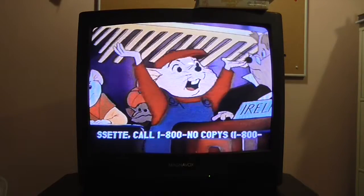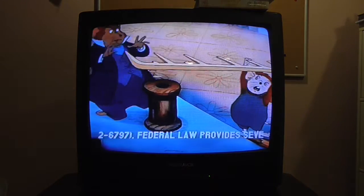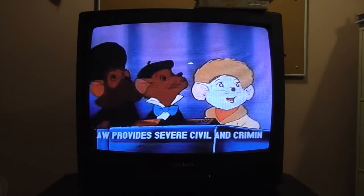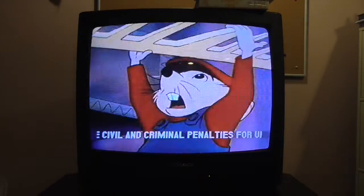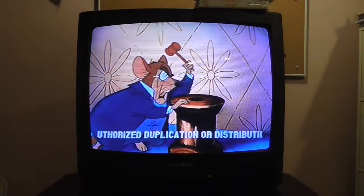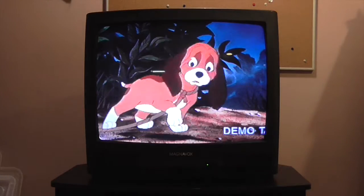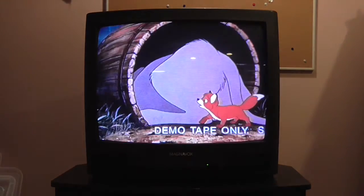These were only meant for play on video store TVs, electronic stores, wherever they sold videos back in the 80s and 90s. They weren't meant to go to consumers or anything, but I suppose these slipped through the cracks because after the 90s ended, some people who worked for Walt Disney Home Video probably held on to these. Who knows how they got out there?